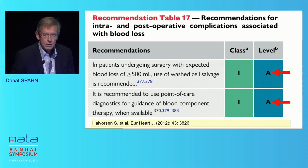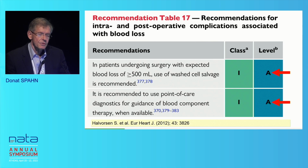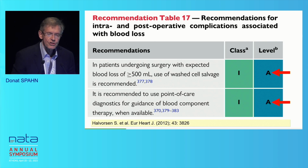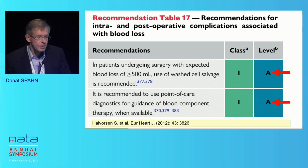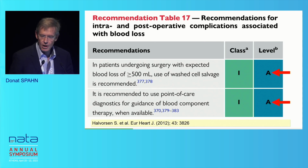They also come up with a class 1 level A recommendation saying that if surgery is expected to be associated with a blood loss of more than 500 mL, use of washed cell salvage is recommended. So use of cell salvage is a 1A recommendation. And third, it's recommended to use point-of-care diagnostics for guidance of blood component therapy when available. So this is also very important. Personally, I would not have written when available, because if it's a 1A recommendation, it's the obligation of the hospital to have the device ready to do so.